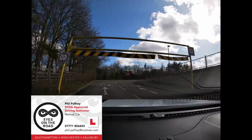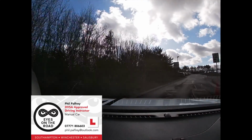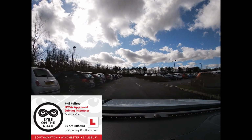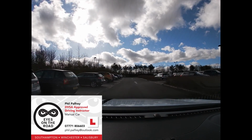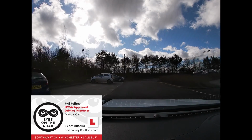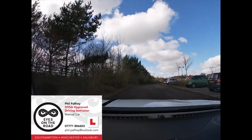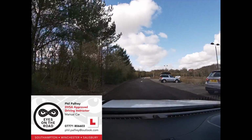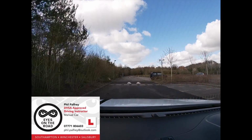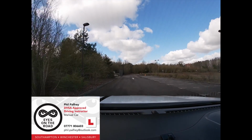Clear, as the sign says, this is Britford Park and Ride on the A338. As with all car parks, we must observe the low speed limit and the arrowed direction of flow indicated. The speed limits in car parks are low because obviously you've got a volume of traffic, some of it trying to do reversing manoeuvres where visibility is not good, and we also have a high volume of pedestrians coming back to or leaving their cars. So for those reasons, car park speed limits are always very low, and we should observe them and treat all signs, give way signs here for example, and all road markings as you would in any other environment.